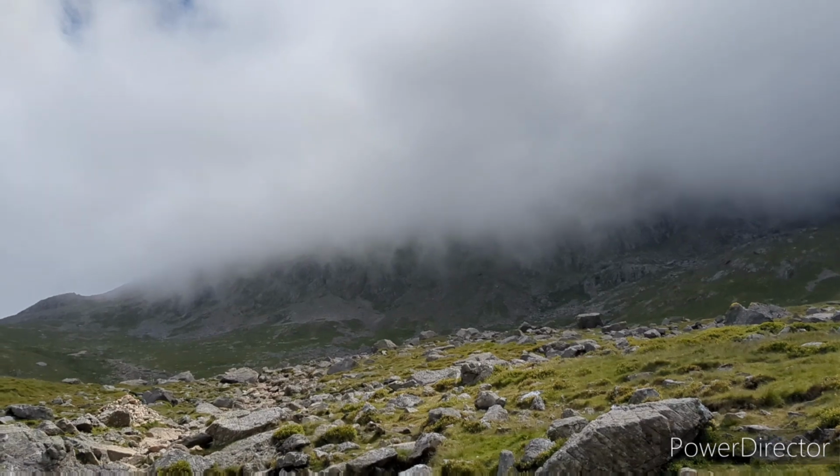So, update, I'm sweating like crazy, but I think we've hit the steepest part, Brown Tongue, which is really steep. But after this, apparently it gets easier from here. So about 2 kilometres in, I think. So plenty more to go.